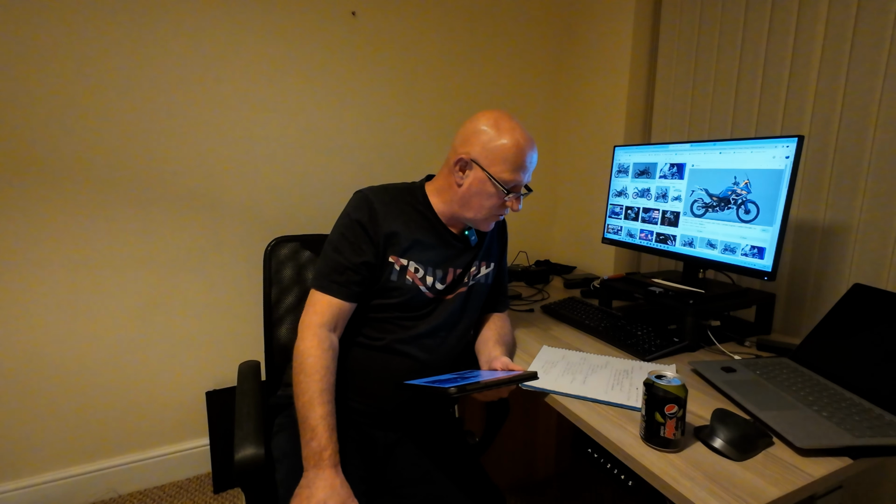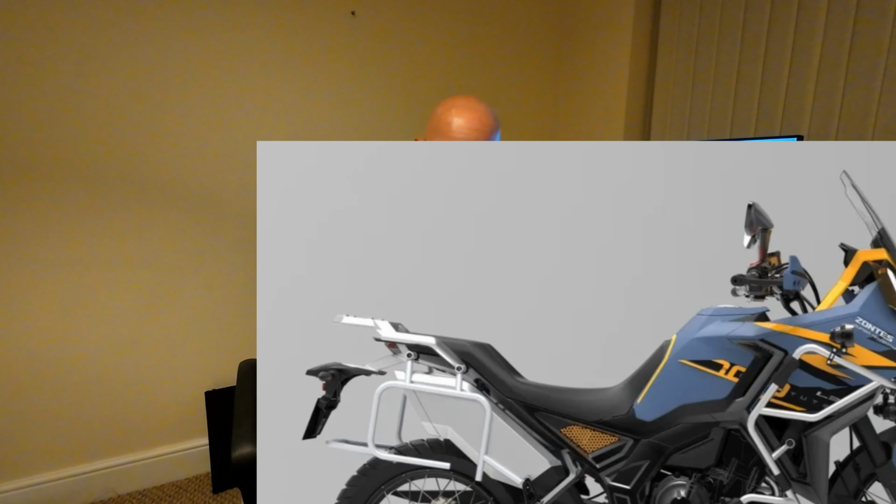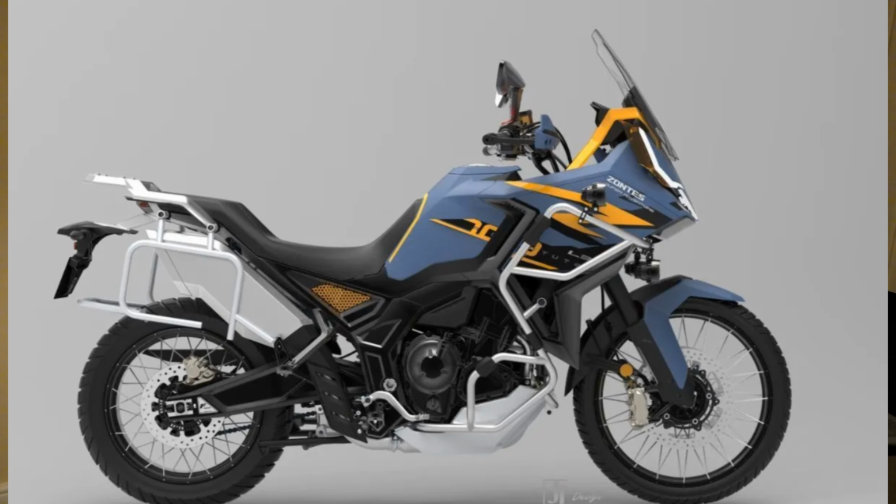So Zontes have now gone into the larger market and started to challenge things like the Triumph Tiger, the BMW F800, etc. At the end of 2024, they'll be releasing the ZT703F, which is a 699cc triple engine, kicking out 100 horsepower or 63 pounds of torque. A price has not yet been released, but knowing how aggressive the Chinese market is, I wouldn't be surprised if it was £8,000, £9,000.